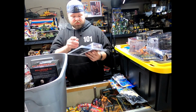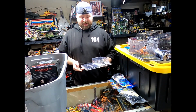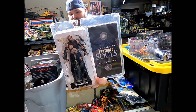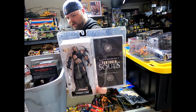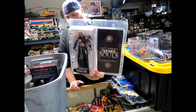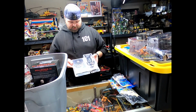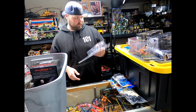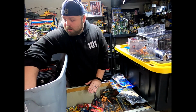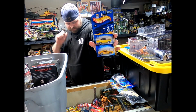Let's see. Now, this is a cool series. I picked this up at That's Entertainment. The Tortured Souls series is just one of them. He kind of reminded me of Pinhead. Obviously, he kind of looks like him slightly, style and whatnot. I just love the Tortured Souls series. They were very well done. If I come across them cheap enough, I like to pick them up, but this is probably the one that I do have. So, a couple more muscle cars.